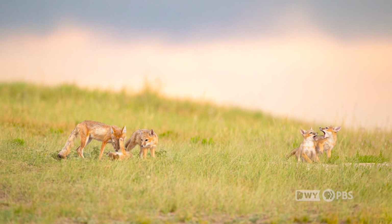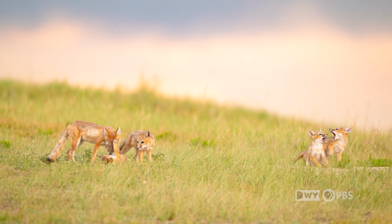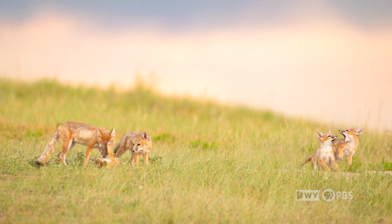And a swift fox kit is not much bigger than a Labrador puppy. They're only about 6 inches tall. The adults are about the size of a house cat. Most people don't even know that we have them, to be honest with you. But if you can find a denning opportunity, there's nothing better than to just sit and observe swift fox as they play and just kind of learn the world around them.